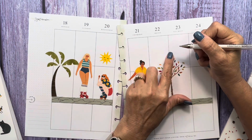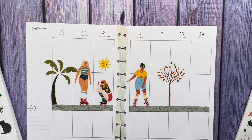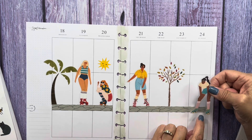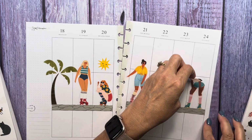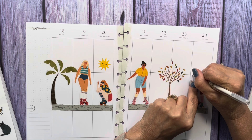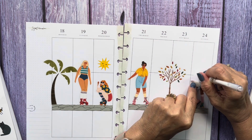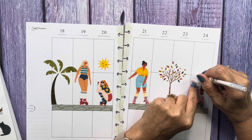Okay. So we have a fall tree, and then we have her friend who is over here saying, come on, the weather's cooler over here. I think it's time for me to place another order for some of these white gel pens. I'm using them quite a bit.